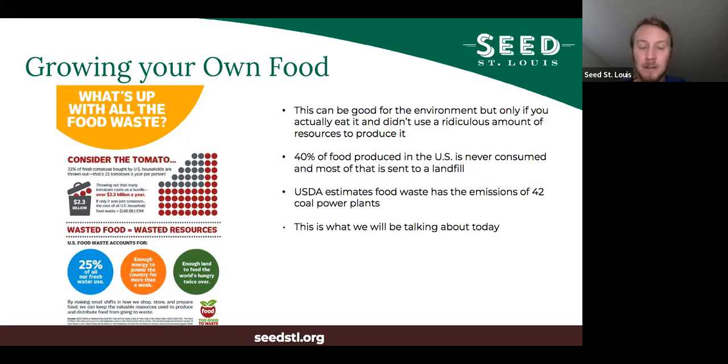growing food in our garden in a sustainable way and actually eating it can be a huge benefit for the environment, because currently 40% of the food produced in the United States is actually never consumed. And that's where I'm going back to, if you actually eat it. 40% of all the food produced in this country is never consumed. It is thrown away, not consumed by anyone. And most of that ends up being sent to a landfill where it turns into methane and goes into the atmosphere and does all sorts of nasty stuff.